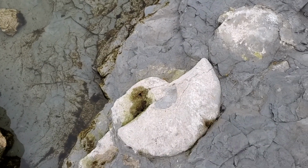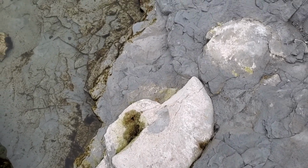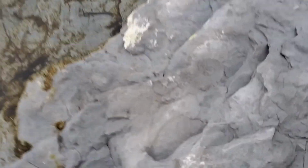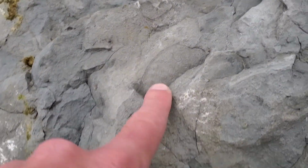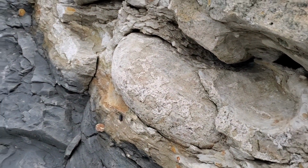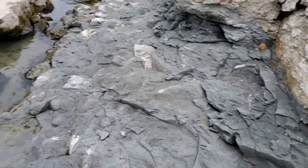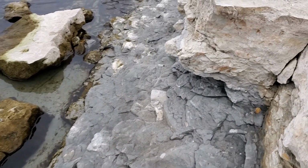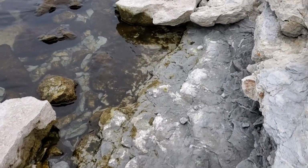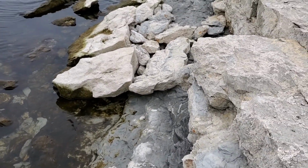That would have been a nice one if part of it wasn't taken away. Looks like just something of one there. There's the negative of a smaller one. So for as many of these huge ones that exist here, there are a number of smaller, detailed, very nice ammonites that you can find here as well.